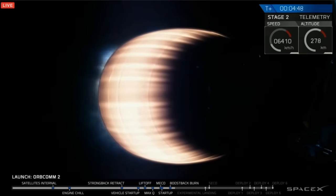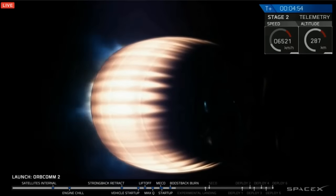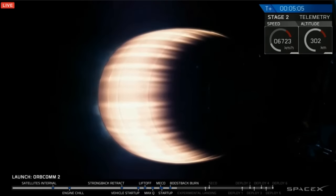Man, that is awesome. We are well on our way to taking Orbcomm to orbit, and that boost back burn is the first step of a really intense process to get that stage one back on land. Like so many things just happened. My heart beat twice since we were on last, first of all. Secondly, there were so many important things.